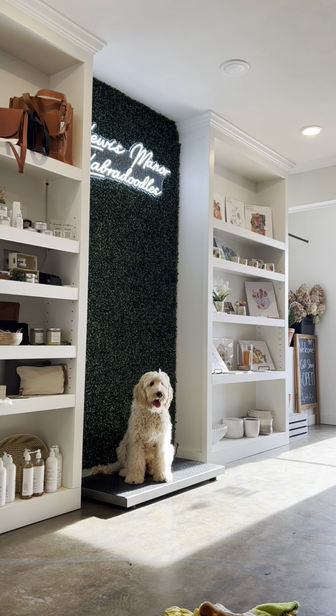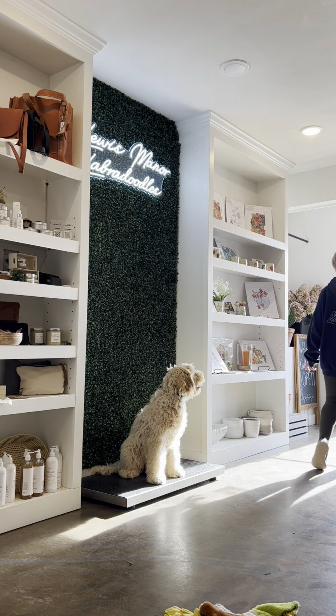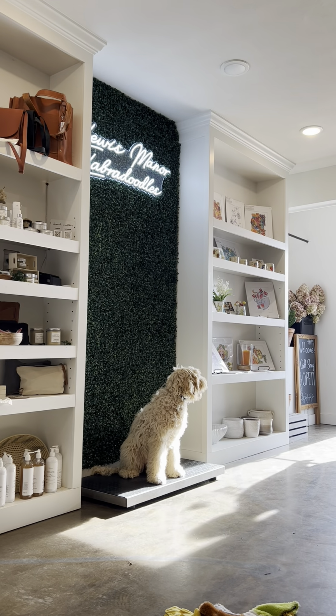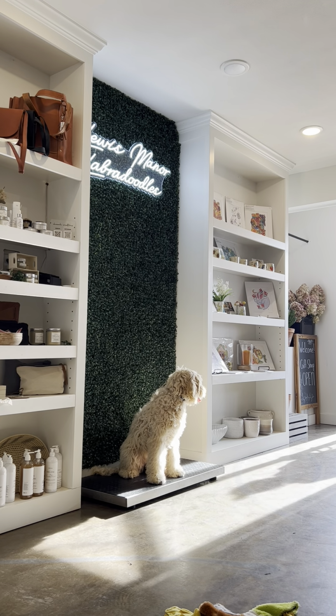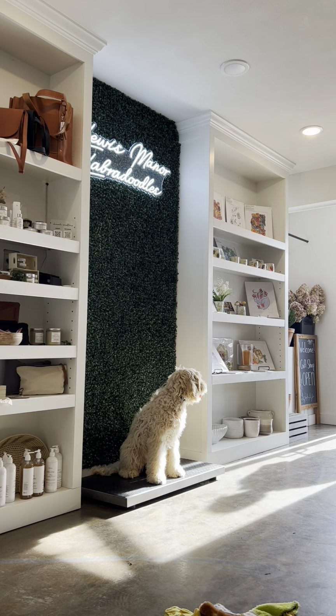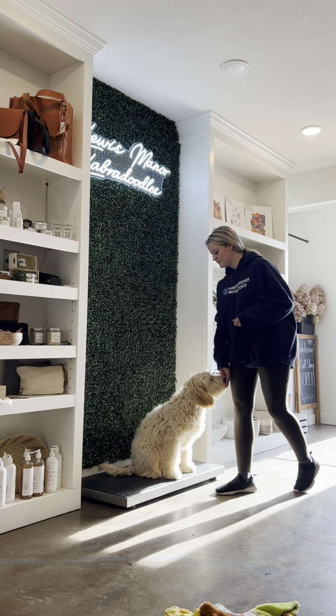This is the whole purpose of the place command. We want her to be content on that quote bed. It's actually a scale, but we're utilizing it as if it were a bed or some type of spot I want her to hold place on. So she's expected to stay there no matter what's going on around her. I'm currently stepping out of the shop right there, and I came back in and praised her.